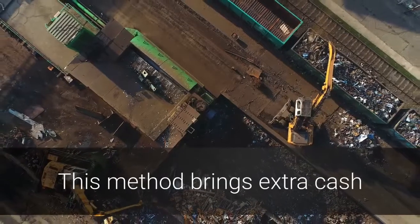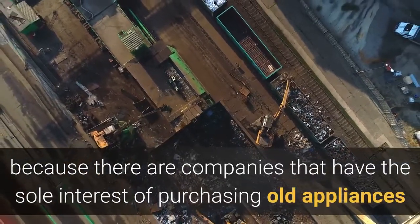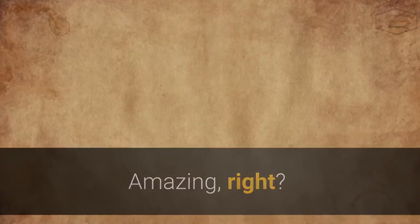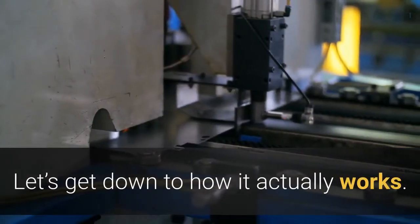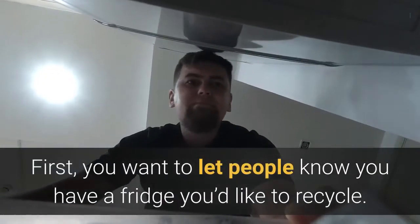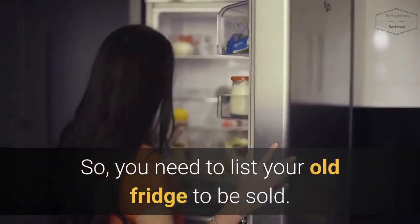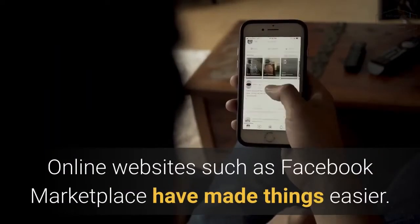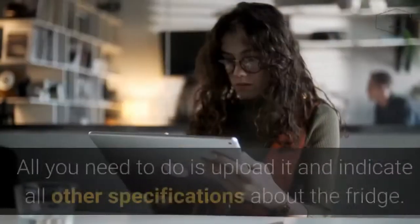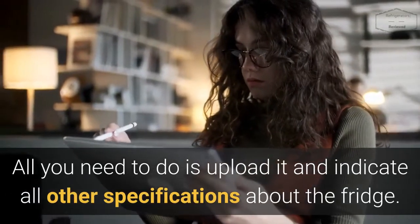This method brings extra cash because there are companies that have the sole interest of purchasing old appliances for them to be recycled. Amazing, right? Let's get down to how it actually works. First, you want to let people know you have a fridge you'd like to recycle. So, you need to list your old fridge to be sold. Online websites such as Facebook Marketplace have made things easier. All you need to do is upload it and indicate all other specifications about the fridge.